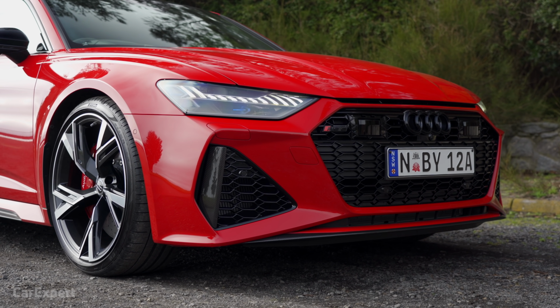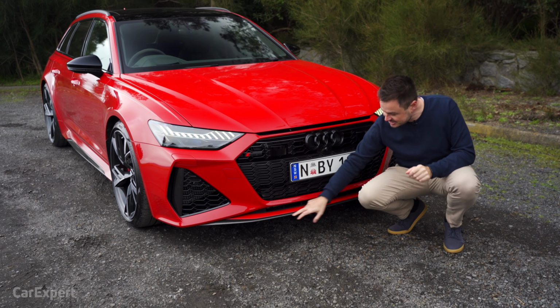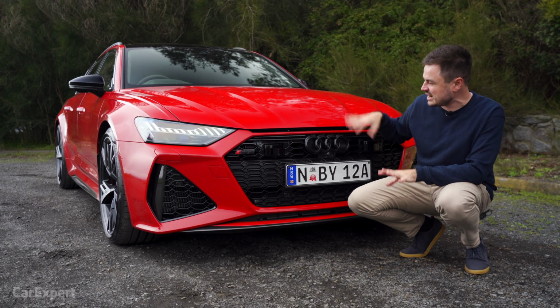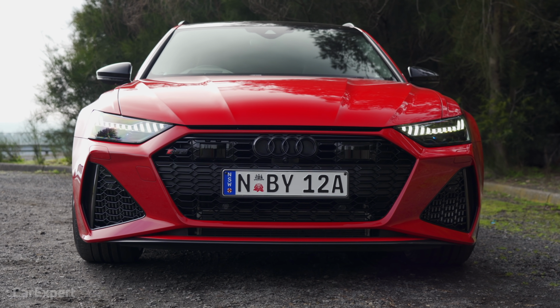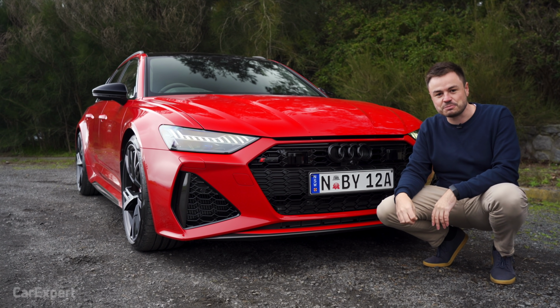Okay, let's talk about the design. So this car here isn't the standard specification. It has the optional carbon pack, so you can see that carbon fibre lip there and other carbon fibre bits around the car. And it also has this black optics package. I love the look of this, especially against the red. Everything is just blacked out, so it's kind of like a ninja spec of car.